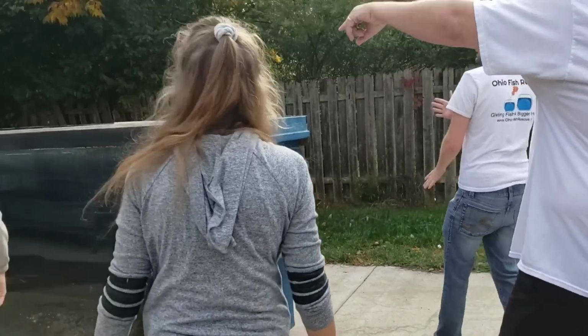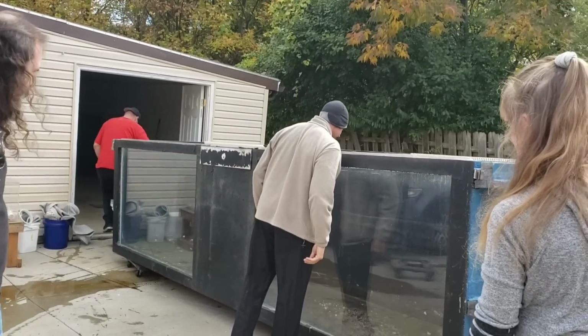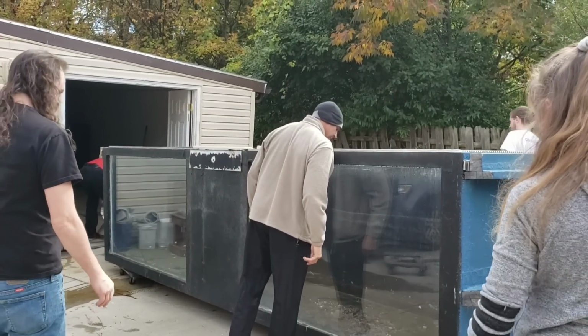Okay, we got to do the 2x4s on that side and move the rollers back to 3 foot. Here you go, Jack.